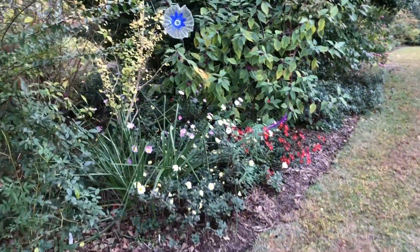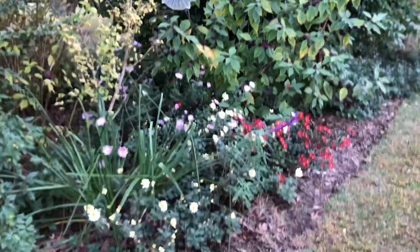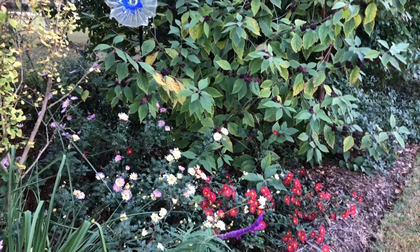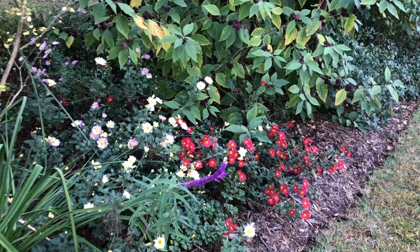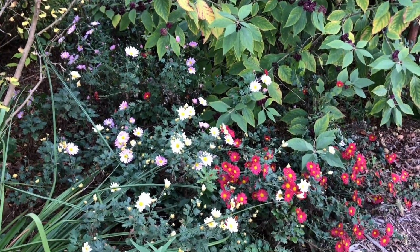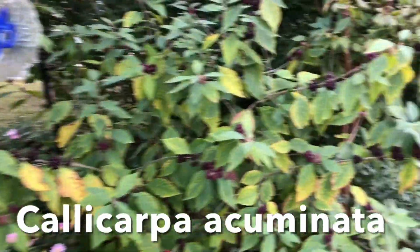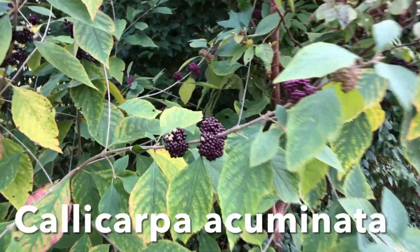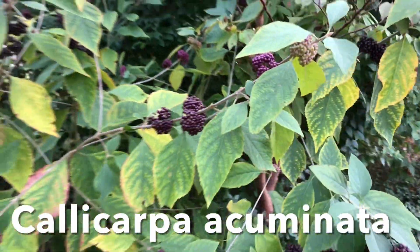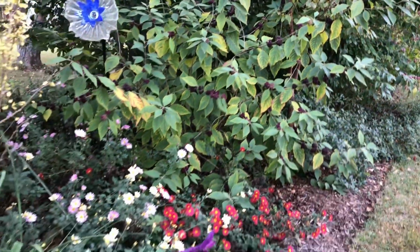This border is starting to come back to life. I love when the mums start blooming. Mums are definitely my favorite perennial ground cover. They give so much fall interest and are super low maintenance. When these finish, I'll just mow them down with a push mower. And behind that is Callicarpa acuminata, the Mexican beautyberry with really, really dark purple berries. And this is just a real favorite spot at this time of year for me here in my garden.